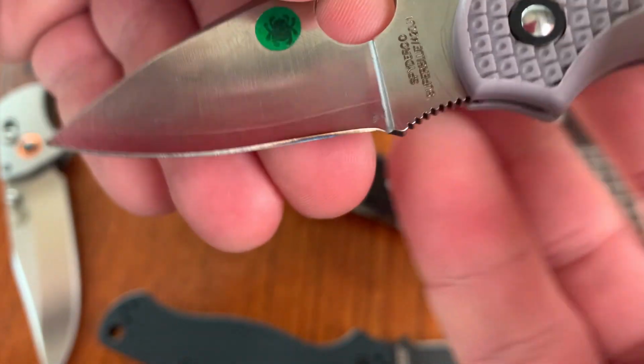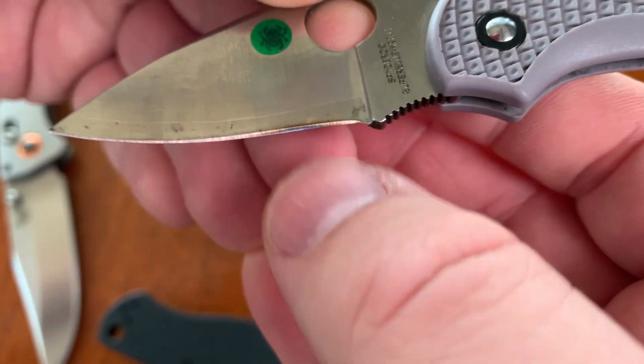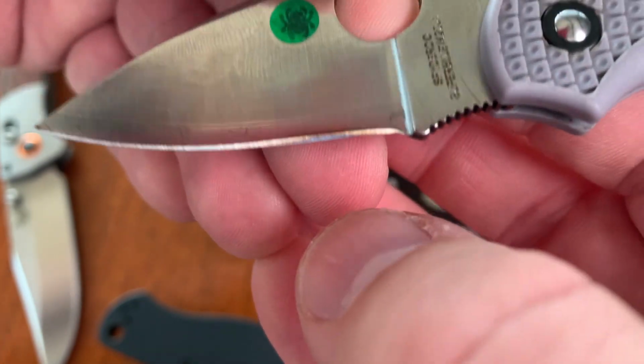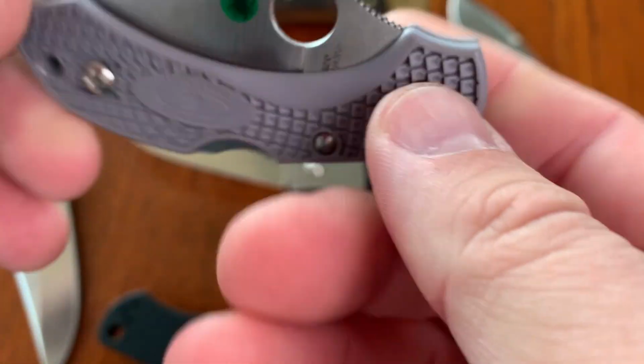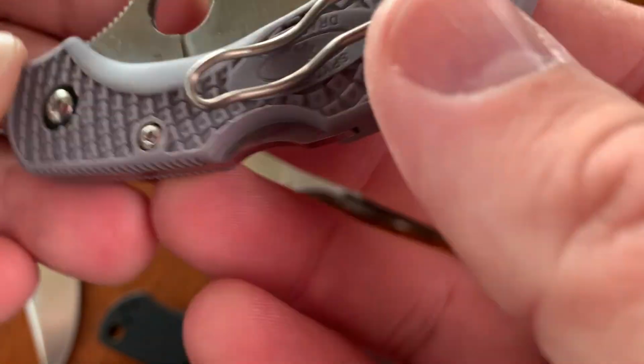And this one, that is just a travesty. I let Austin Blades sharpen this for me, and they burned the edge, and they kind of put a little bit of a tiny recurve in it, which is not the original shape of the blade. So last time I'm going to let somebody else do my sharpening for me.